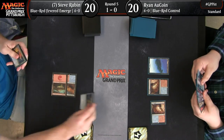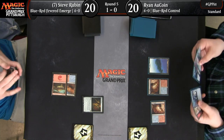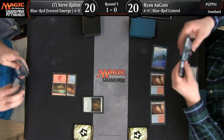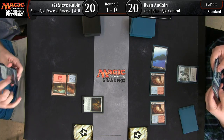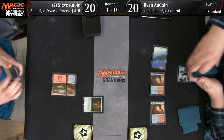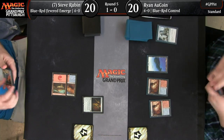Meanwhile, we're back to our main match. You see Key to the City out of Steve Rubin. But it doesn't look like he has a third land. He's on the draw this game. And Anticipate is the play from Ryan O'Coin. And not having a third land is pretty rough here.